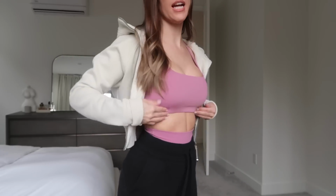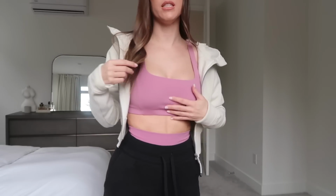So for the base part of the outfit, I have on a new sports bra. This is the soft cover. I love the square neckline on it and the color too. This comes in a few additional colors. I just went with a size 4, which is my typical size in this. It does feel like light support, so I would definitely wear this towards my Pilates workouts more so than training workouts.